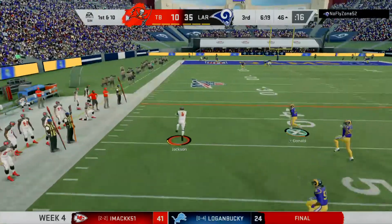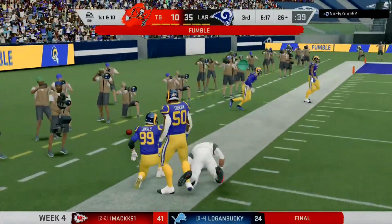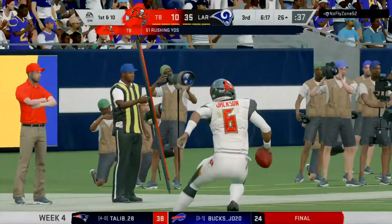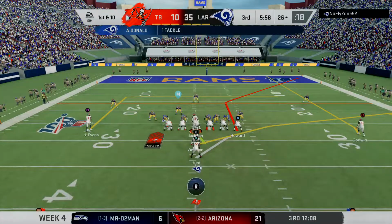Buying time to his left. And now look at this. Big gain, but a fumble. But this will get out of bounds, so possession will stay the same. That one a broken play, but it ends up being a good play. The scramble goes for 20.